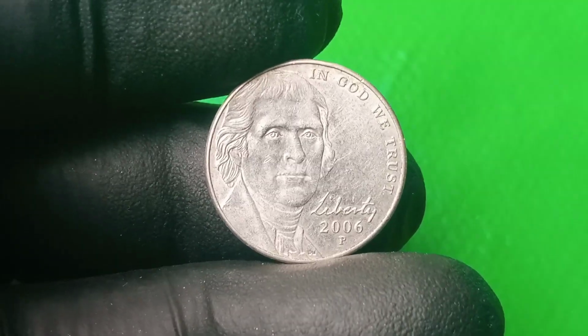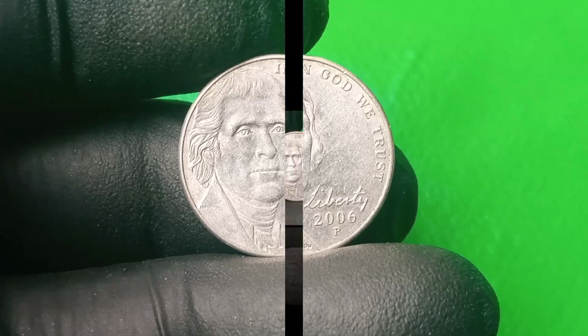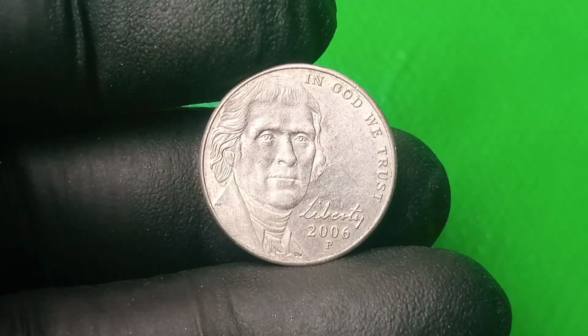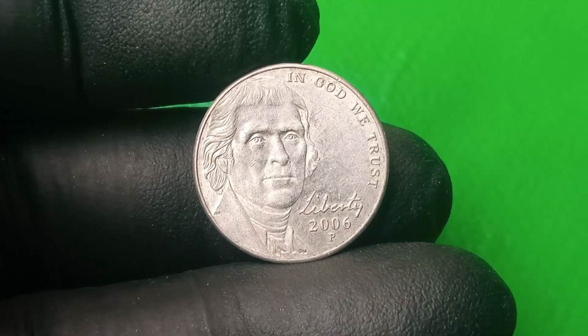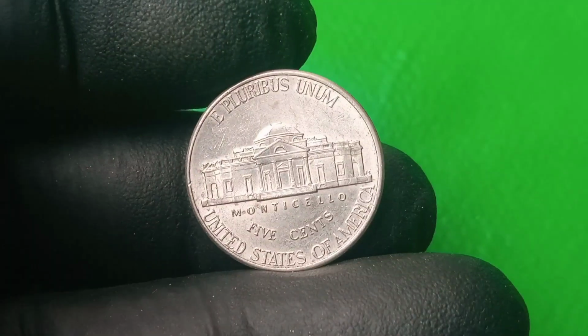someone with a sharp enough eye to recognize the asymmetry of the serif on the R in Liberty, or the slightly misaligned curve of Jefferson's eye socket, or the unnatural plateau of the steps beneath Monticello that appear flattened not from wear but from an aberrant die fill likely caused by trapped grease or degraded die polish never recorded in any technician's maintenance log.